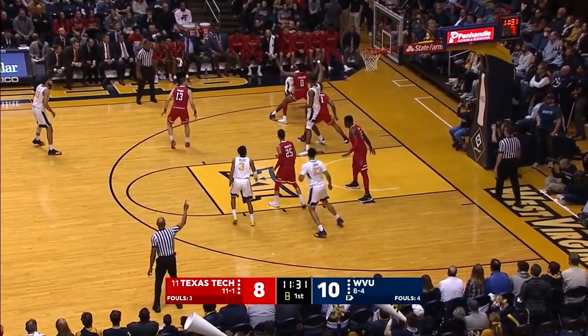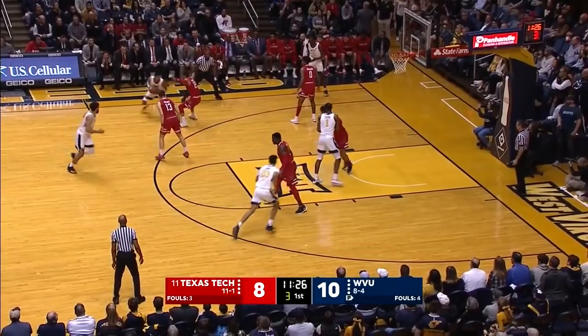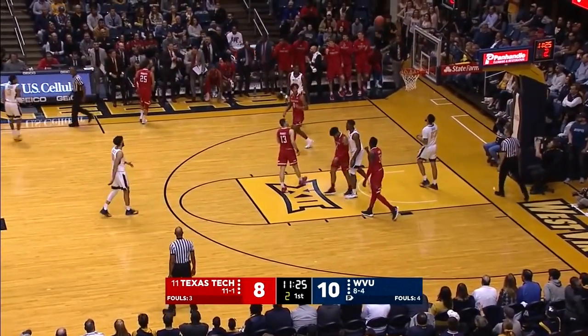Chris Beard says he's the most popular guy in the Red Raiders locker room. You see that often from transfers. 2 seconds on the shot clock. Bolden.